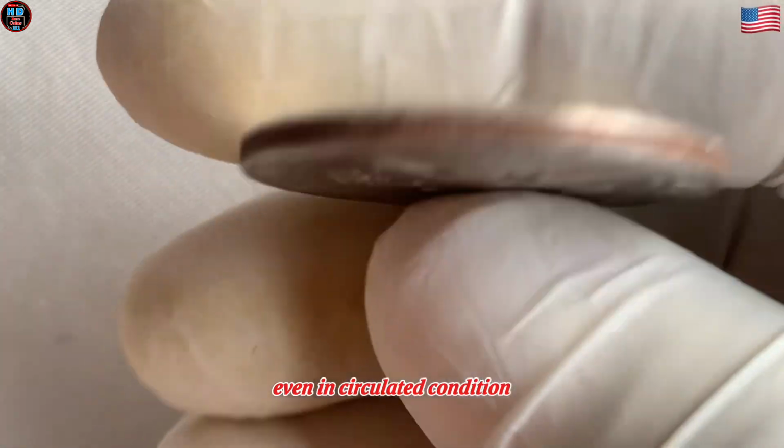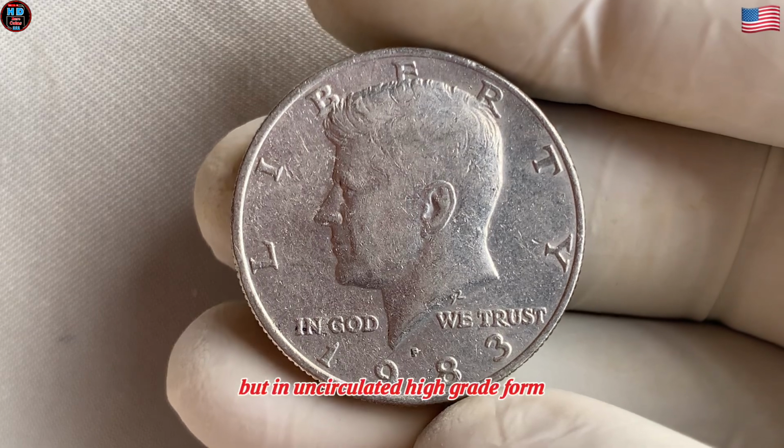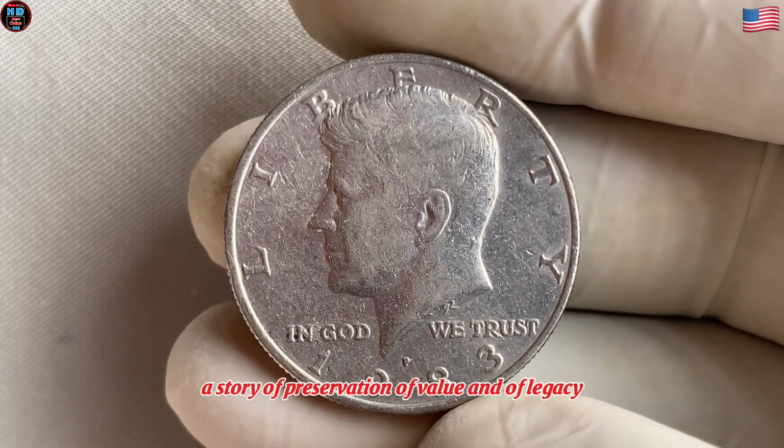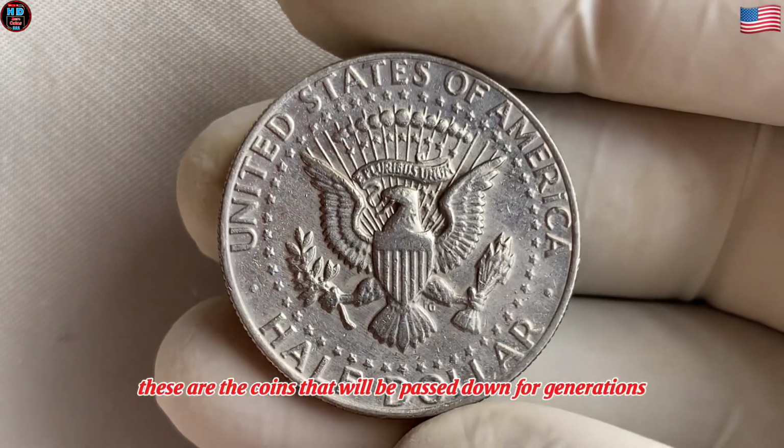Even in circulated condition, this coin tells a story worth appreciating. But in uncirculated, high-grade form, it tells a different story altogether, a story of preservation, of value, and of legacy. These are the coins that will be passed down for generations.